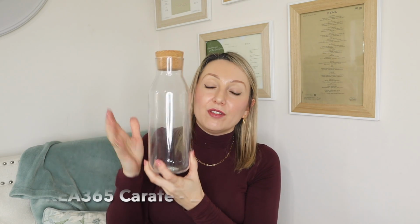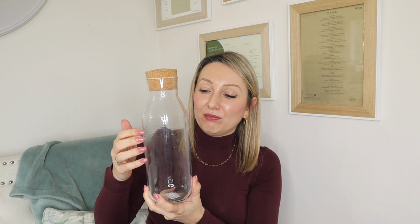More glass storage. I got this glass storage bottle. This is really handy for keeping things like softener in. I've got a couple of plastic ones, and I have to be honest, after a little while of keeping the softener in them, they just don't look very nice and go a bit funny, whereas the glass ones that I've had don't do that at all. So I've bought another glass one. I'll either use it to replace one of my plastic ones, or if I'm hosting, fill it up with water and have it as a carafe on the table to have drinks in. I really like these. I have quite a few of these.